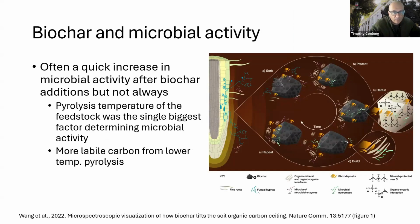And then also microbial activity. Biochar, because you can see in this diagram here, it's very porous. It offers a lot of sites for microbes, and it has a lot of sites for nutrients to bind, and also mycorrhizae, fungi can colonize that biochar.